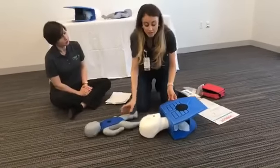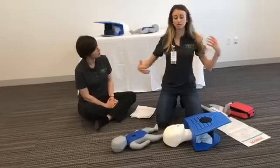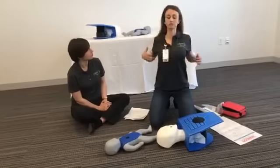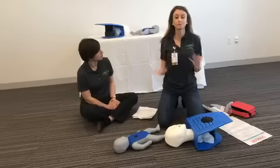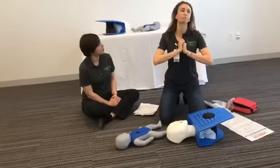If you have a child who is obese, or you couldn't fit your arms around their stomach, you can go up by their chest and do compressions there. This is also true for an adult or even a pregnant woman. If you can't fit your arms around, you can do it higher up by the chest.